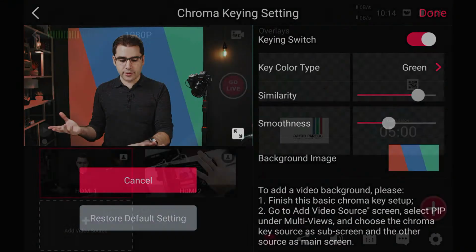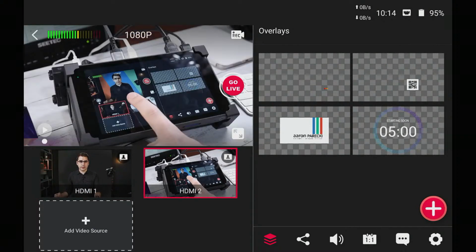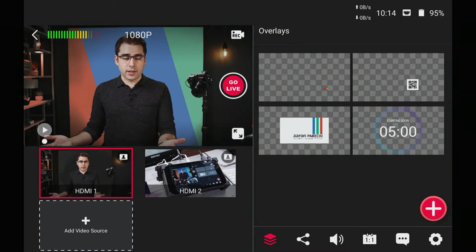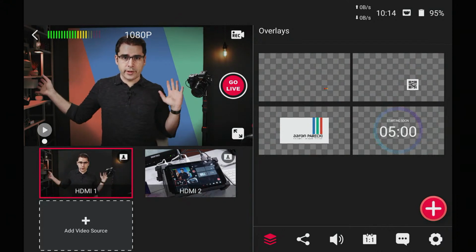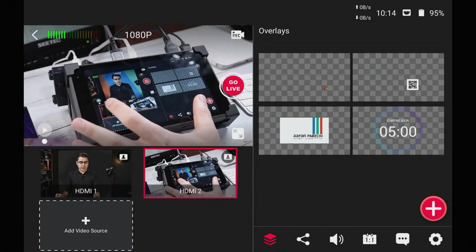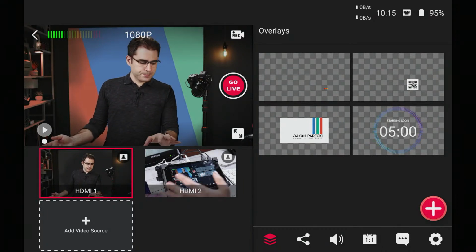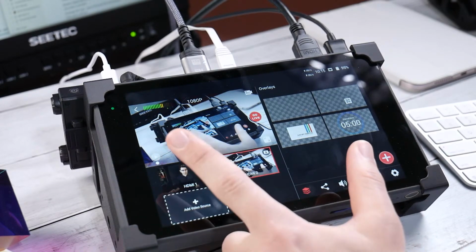And this is the camera now. So when I go back to the YoloBox, I can switch between the two camera angles, and this one now is keyed out on top of that background. So if I had framed my camera properly, it would be all the way to the edge. So now I've got the two camera angles to switch between, and this is working just great. It does exactly what you would want, which is fantastic. So that's pretty cool. That is the chroma key feature.